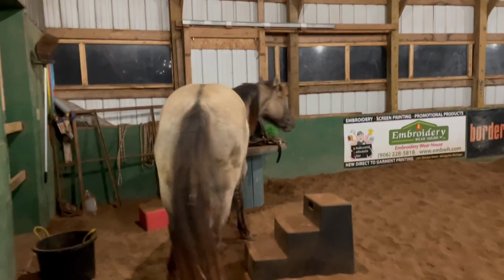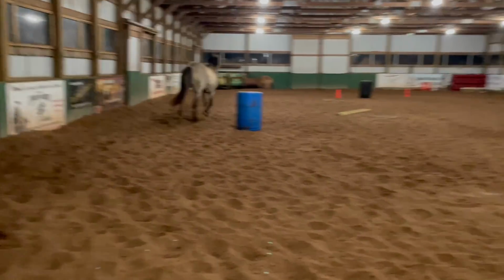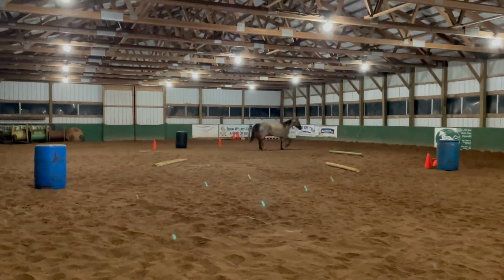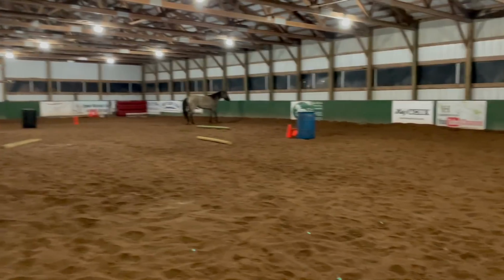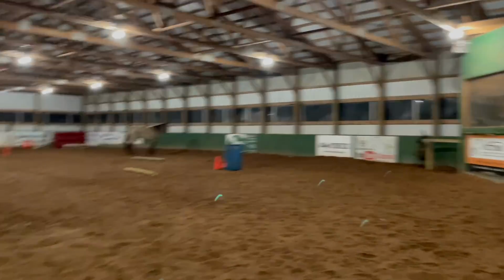Get out of there. I'm going to move this block because I don't like when the horses put their noses on the mirrors because I don't want them smudging them up. And then for two, I don't like when they put their noses on the mirrors because I don't want them breaking them. So I don't like that.